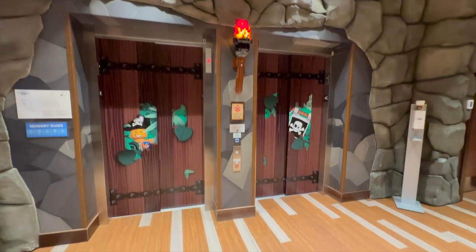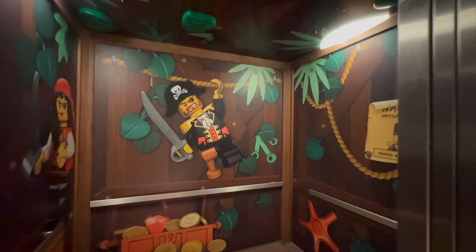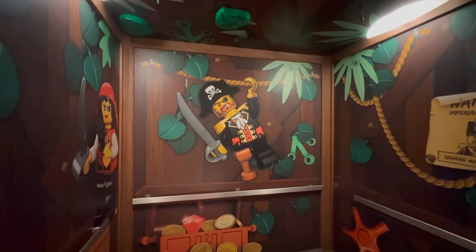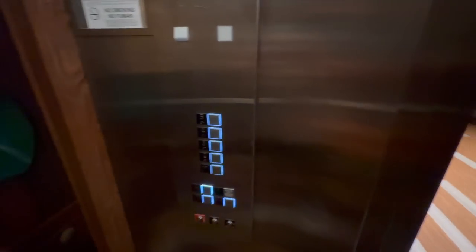But wait till you see these elevators. Watch this. These elevators are the best. There you go, you sea dogs. Have a great day. Look at this. Now watch, you gotta hit your floor. And then look, there's carpet in here.